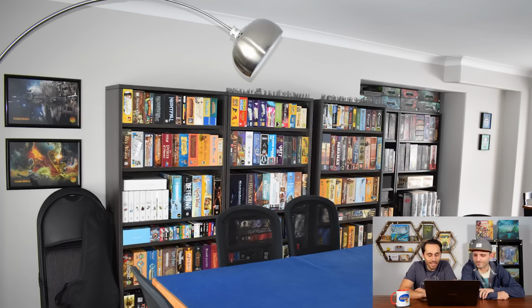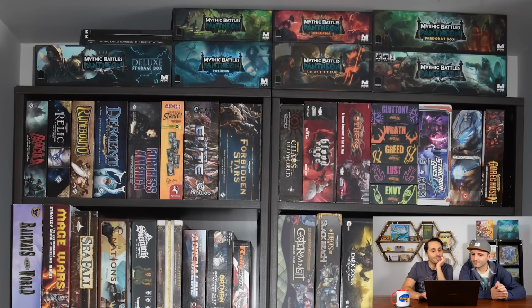Yeah, exactly. So let's take a peek. There's obviously a lot of games here, and there's even some that are indented in the wall. Let's take a look at what we got on some of these shelves. First of all, there are a lot of Mythic Battle boxes. I was gonna say the entirety of the top is covered by Mythic Battle, and I know nothing about this game. All I know is that it's a miniatures based kind of skirmish game. Yeah, I've heard of Mythic Battles Pantheon, but I've never played it.